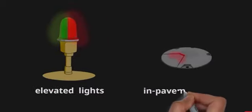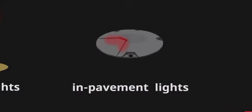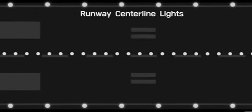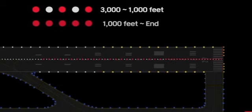Typical runway lights are lights that have some height from the ground. However, if lights should be installed on the path through which the aircraft passes, they should be made of in-pavement light fixtures. From now on, let's look at representative in-pavement lights. The runway centerline lights are located along the runway centerline at 50-foot equally spaced longitudinal intervals. The runway centerline emits white light, but the last 3,000 feet of the runway is color-coded to warn pilots of the impending runway end. Alternating red and white lights are installed starting from 3,000 feet, and red lights are installed in the last 1,000.